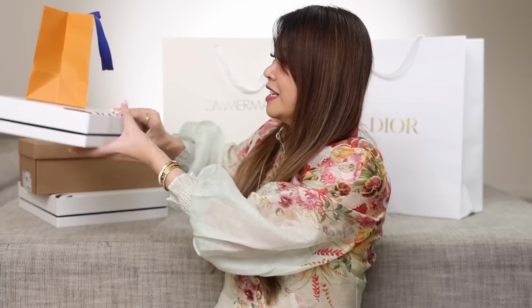I actually didn't buy this from the Zimmermann website. I got it from Brown's Fashion, and a lot of my UK fam bam will know them. They've been around for over 50 years, they're super reputable, and they've got a boutique in the UK. I think even Farfetch backs them. They came in this box, but I wanted to wear it for the video. I got it from them because for new season Zimmermann, you can get 15% off.